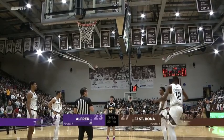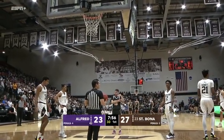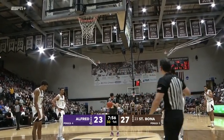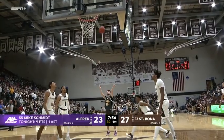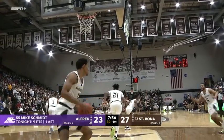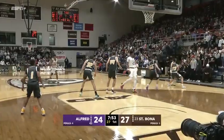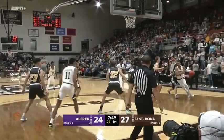Yeah, you definitely just want to see that lead increase, but more importantly, you want to see some good minutes, run your sets, and get into a rhythm going into Tuesday night. Yeah, Bonus has been a little cold from the perimeter. Schmidt, however, not cold for the Saxons. Knocks down 2 free throws and draws the Saxons to within 3. Yeah, he leads all scorers with 10.